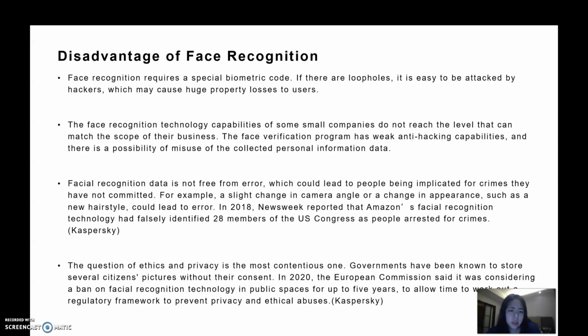And the face recognition technology capabilities of some small companies do not reach the level that can match the scope of their business. The face verification program has weak anti-hacking capabilities, and there is the possibility of mechanisms that collect personal information data.